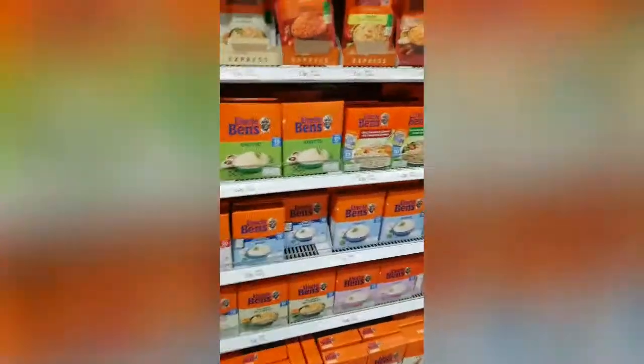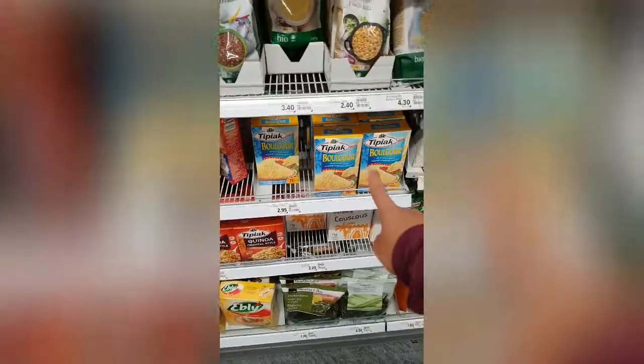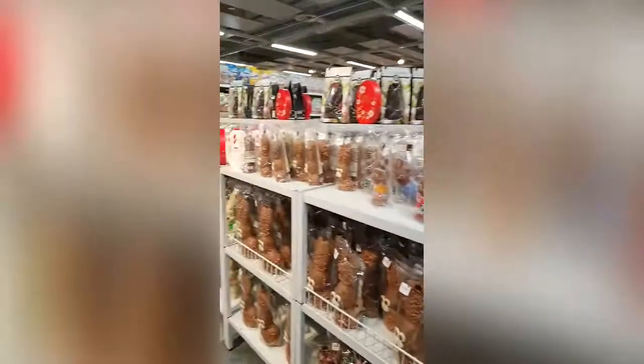What I want to buy from here is couscous. It's very delicious. I don't know if I'm gonna buy it. They got couscous here, and they all have bulgur. I remember when I was in elementary, we only fed this to malnourished kids. Okay, look at that. Giant rabbit, but I can't bring it home. Too big and too heavy.